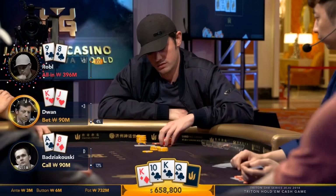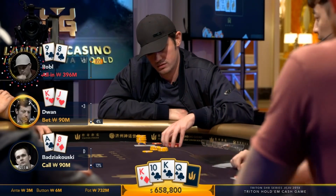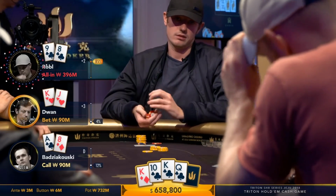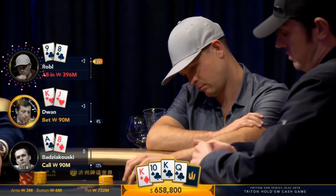He still has one player to act behind him. So he needs to be really, really sure that his king jack is good here if he wants to make this call. It's not. It's only got 4% equity.